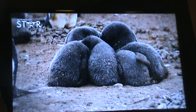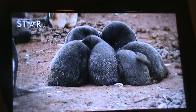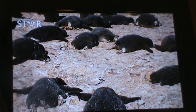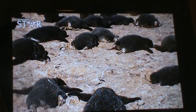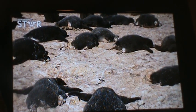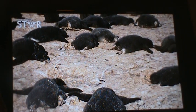On a cold day, the penguin chicks from that same area tend to huddle together in a scrum like this to share body heat. But if it's a warm day, they'll spread out. Now I say warm day, this was probably 40 degrees Fahrenheit, say 3 or 4 degrees Celsius. There was no wind that day. Of course, the sun was shining, and these birds are super well insulated, and they're trying to cool off.